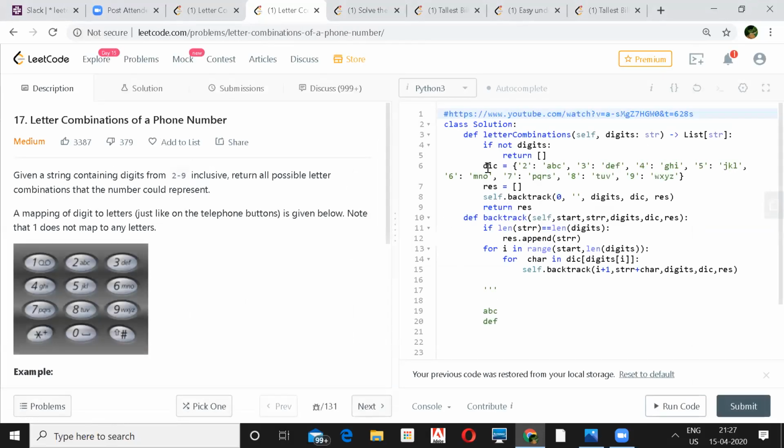I'm creating a dictionary first here, and just after that, at every step, I'm backtracking. Starting with length 0, an empty string we are passing in the str, and these are the digits, like 2, 3 or whatever, and the dict and rest. This is the condition where I'll have one partial solution: when the length of the string equals your digits, we'll append it. Else, corresponding to 2, we'll append that character to this and reduce the digit, and subsequently it will go for the next.